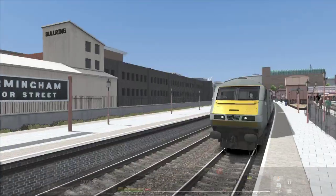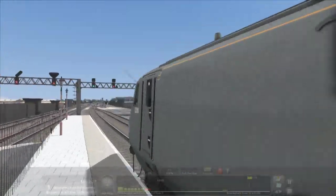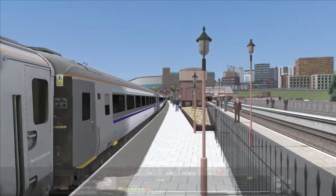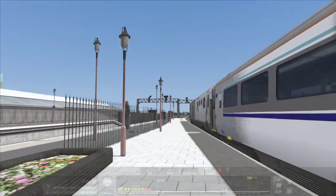Because I'm driving on the Chiltern main line, it can only mean one guest could be here, and yes, you guessed it, Chastamo Trains. Hello. Good evening, afternoon, morning, I don't know. Wherever you are. Yeah.